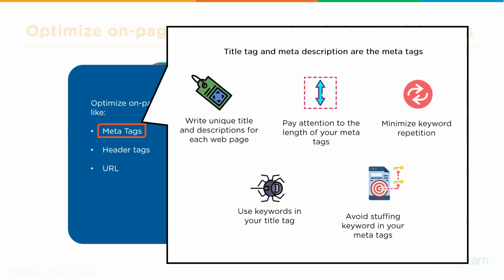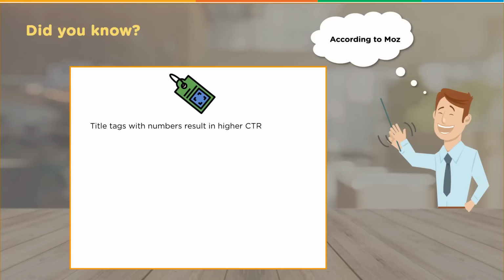We want the title tag and the meta description to describe the page, sound natural, but also be engaging, because the point is we want people to click on our link and go to our website from search engines. So title tags with numbers tend to result in higher click-through rates. This is according to Moz. So for example, if you just put in a title tag that says learn digital marketing, well, that may work, but if you put a number in there like 5 easy ways to learn digital marketing, that might get somebody to click on your link and go to your website.